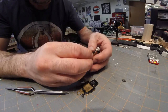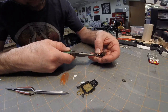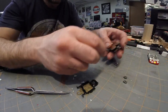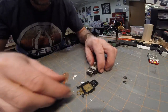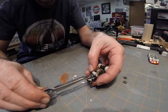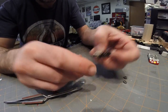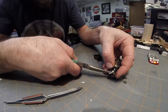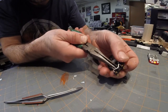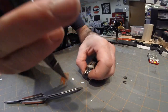This one's being stubborn. There we go. There, we got it off. Alright. So got that off. So now let's take off your pickups. You got this little weight piece on the front. This also has little push ins on the pickups. So you got to kind of squeeze it and work it through that weight that's on the front.